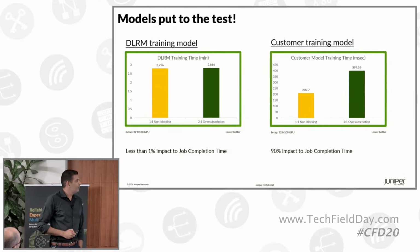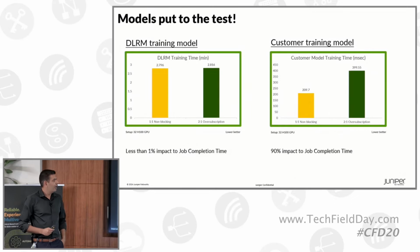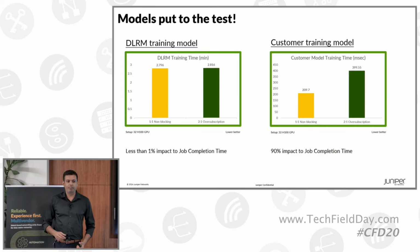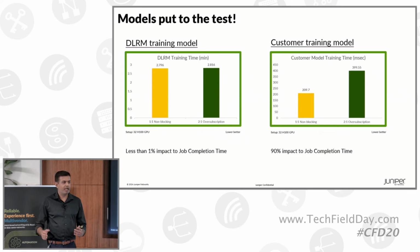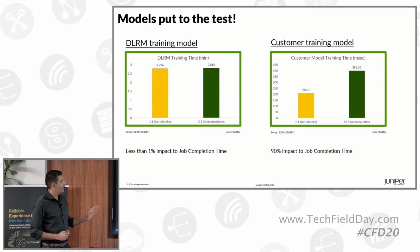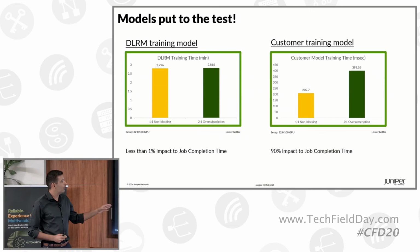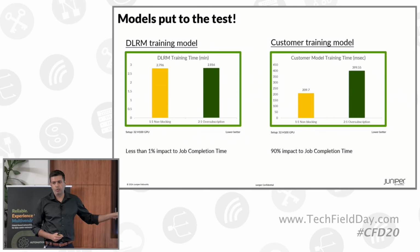So here the results are right here. I'm going to start with the one on the right-hand side because it's the most drastic. We had a customer come in. Again, customers are coming into our lab. They're running their models because they don't trust MLPerf. And they found that they had a 90% impact to job completion time when they went from 1:1 non-blocking to 2:1 oversubscription.